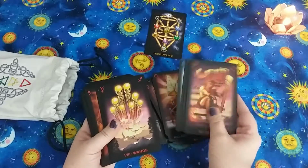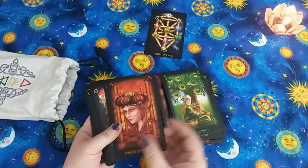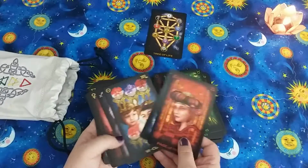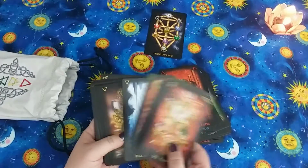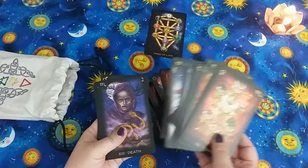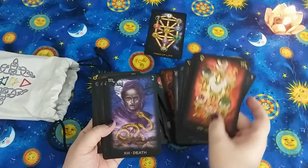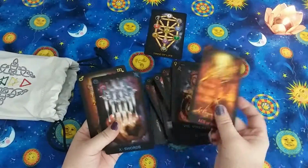And this follows traditional Rider-Waite-Smith imagery. I think it gets its point across really, really well. I don't love the pages in this, but again, Chiro's quartz are not my favorite typically. A lot of these cards, though, most of them, are just stunning. And again, it still feels very masculine in some way. I don't like this death card. Not my favorite. Love this strength. So yeah, there's a lot to love.